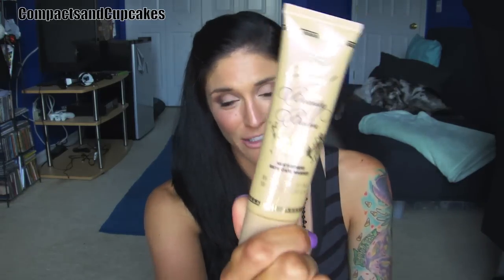Okay, the next things I'm gonna talk about, so this counts as 2 and 3, but I use them in conjunction with one another, are my BB creams. This one is the Dr. Jart... I cannot say that. Dr. Jart Plus Black Label Detox BB Cream. And this one is the Too Faced Tinted BB Cream in Cream Glow.